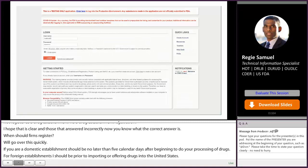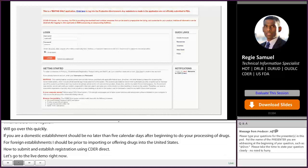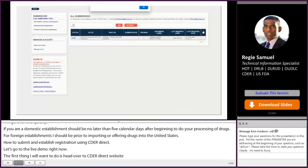So the first thing I'm going to want to do is head over to the CDER Direct website, and after I've created my account and confirmed my CDER Direct account, I'm going to enter my username, my password, click on the checkbox next to I understand, and log in. Now, once I do, I'm going to come to the CDER Direct landing page for my account.